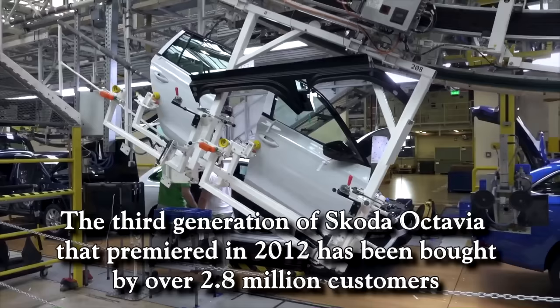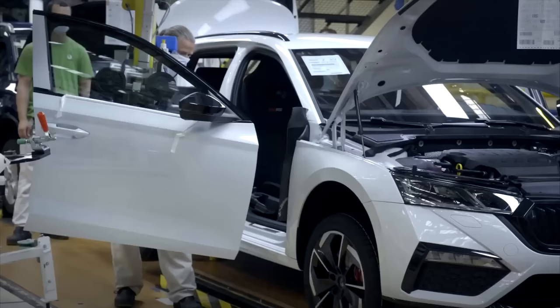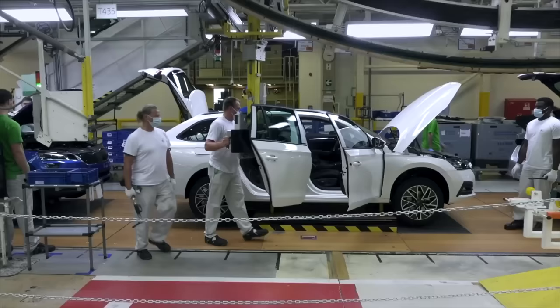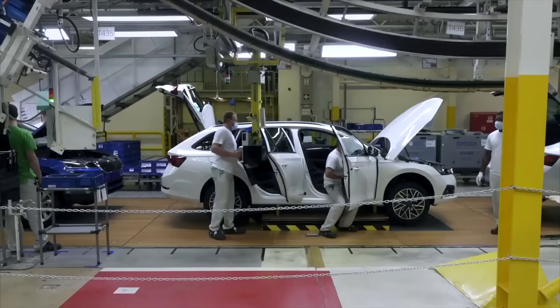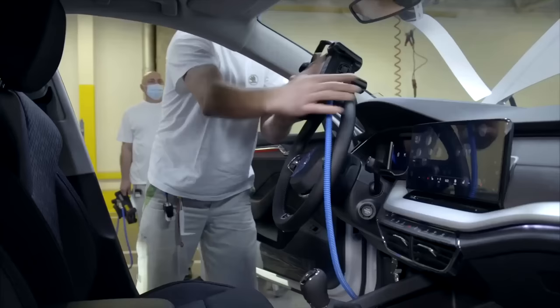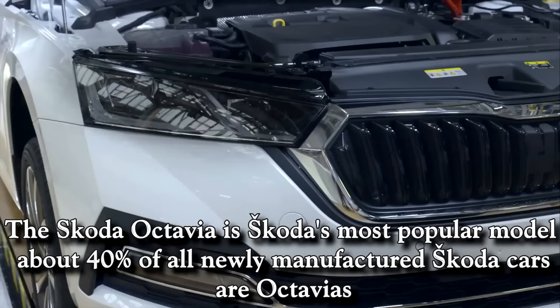The third generation of Skoda Octavia, which premiered in 2012, has been bought by over 2.8 million customers. The Skoda Octavia is Skoda's most popular model. About 40% of all newly manufactured Skoda cars are Octavias.